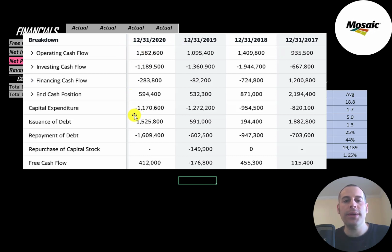Then you have capital expenditures, which are investments in property, plant, and equipment. Operating cash flow minus CapEx gives you your free cash flow. And the reason they had negative free cash flow in 2019 was because they had a lot of CapEx that year, nearly 1.3 billion. CapEx can be a good thing because it means you're investing in your business to grow it. As long as your investment in CapEx leads to greater growth in the future, that's a good thing.